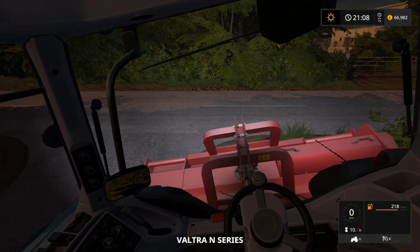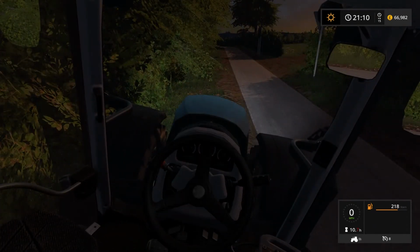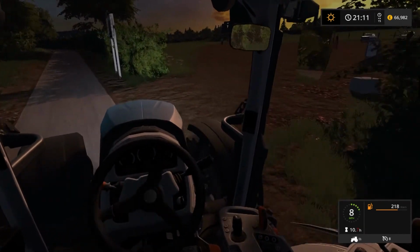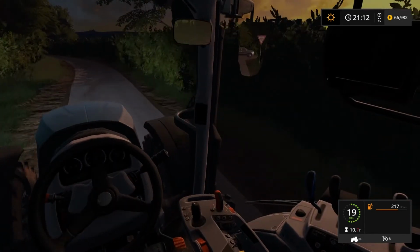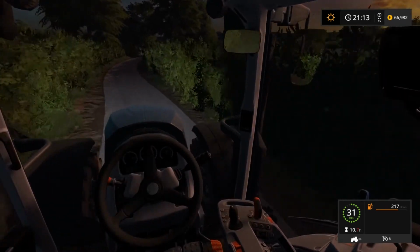Alright, so let's spin this vulture back around and we're going to get ourselves home before it gets too dark. Get into any more trouble out here. Yeah, we might come back and do that a bit tomorrow when there's a few less tourists around. Don't want to get anyone injured.